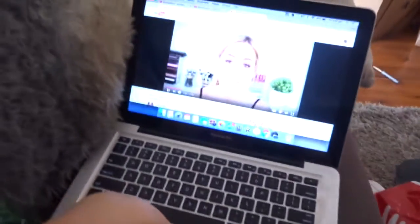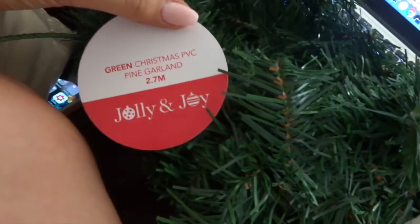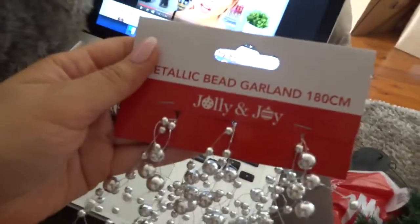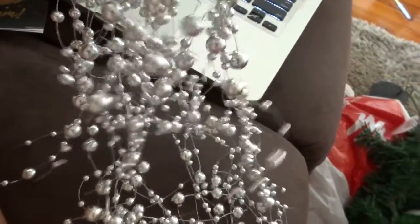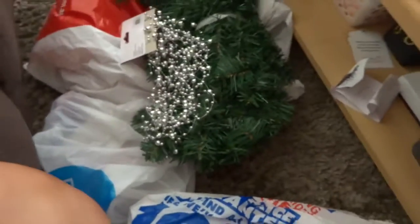But they had 40% off if you were a member of Spotlight crew. I've just played Casey. I'll just pause her. So yeah, they had 40% off this Jolly and Joy range. So this came down a fair bit, which was quite good. I got this, which is the same brand. It's called Metallic Bead Garland. So it's literally just all of these beads, and this is to bead through the tree garland. I just thought they were cute and they came down a fair bit as well because it was 40% off.